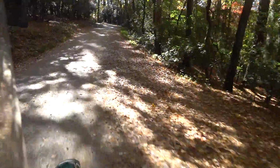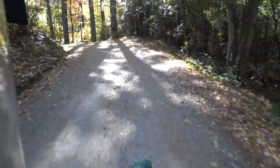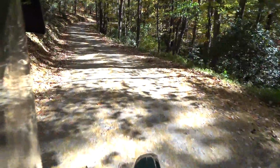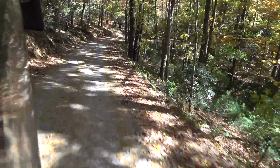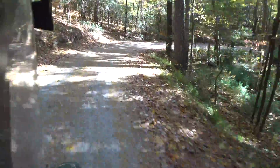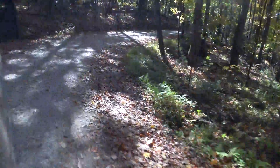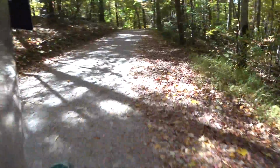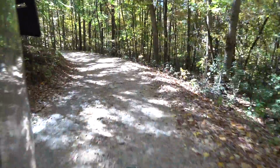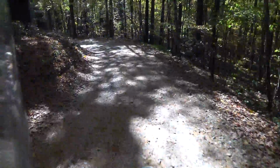Today's a beautiful fall day here. It's a little chilly. I haven't been back here in a while. I actually came back here in a car the first time. This is just real hard-packed gravel, so I'm not anticipating any problems on this road.